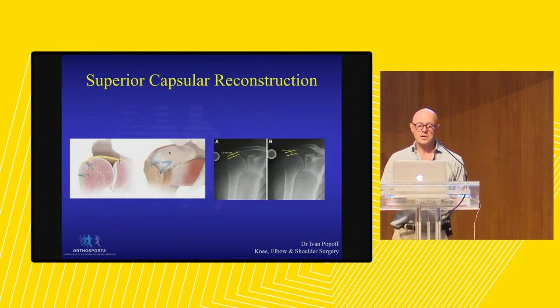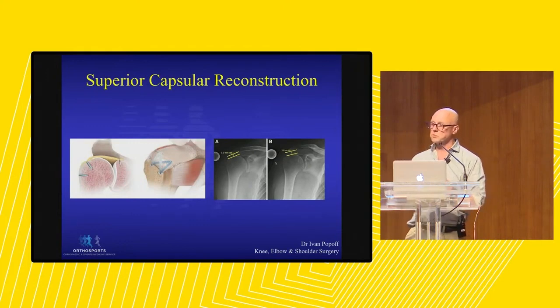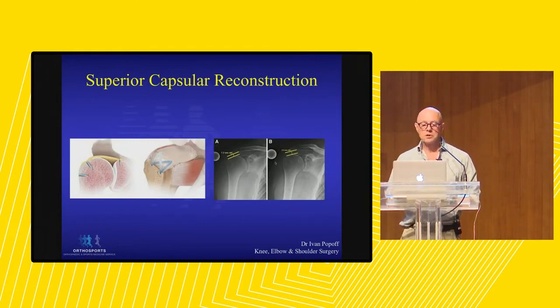And that both acts as a passive restraint to proximal migration of the humeral head, maintaining the subacromial distance, and also allows the rotator cuff you've got to express some depressor effect and restore the force couple that's missing. And it actually works very well.